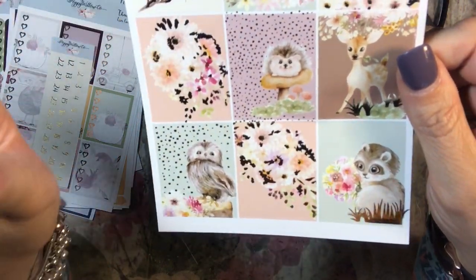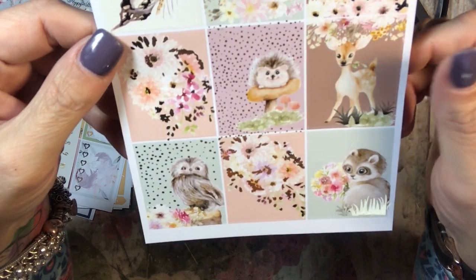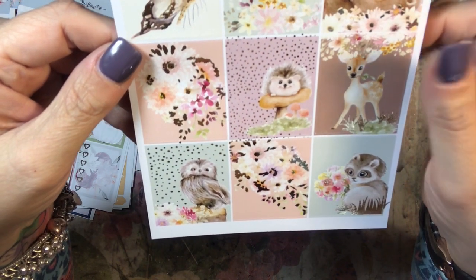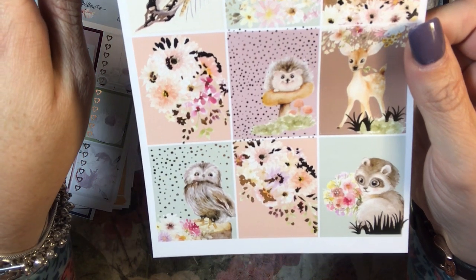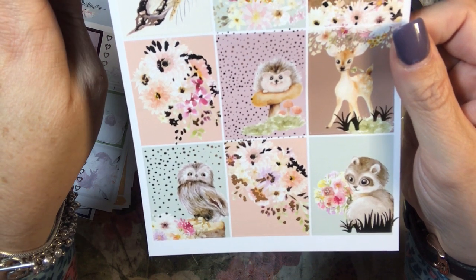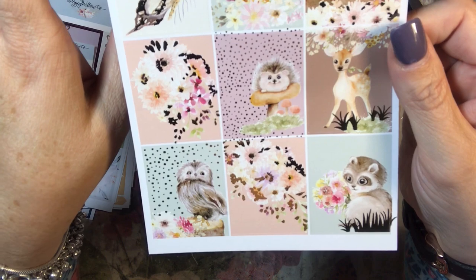And butterflies are gorgeous. So, you have to have this kit. This is called Friendly Forest, guys. If you like critters at all, you are going to love this kit.